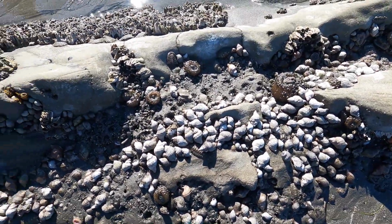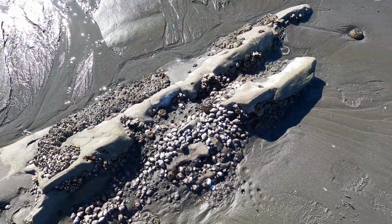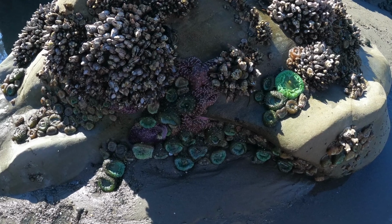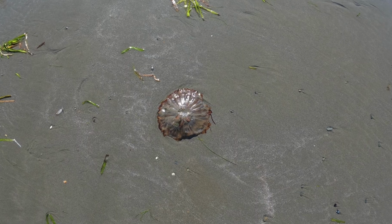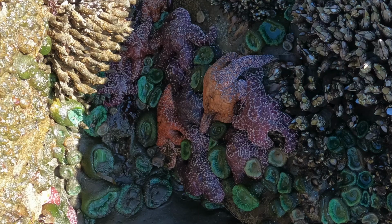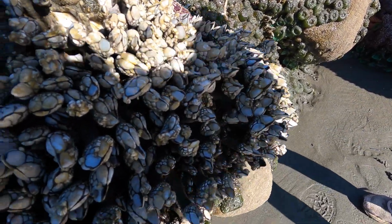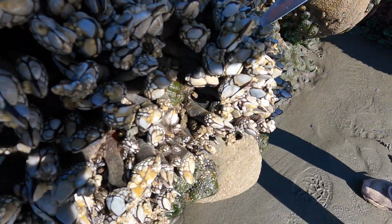Look at all these snails. There's so many. They're just everywhere. They're moving. Yeah, they're moving. Actual moving.